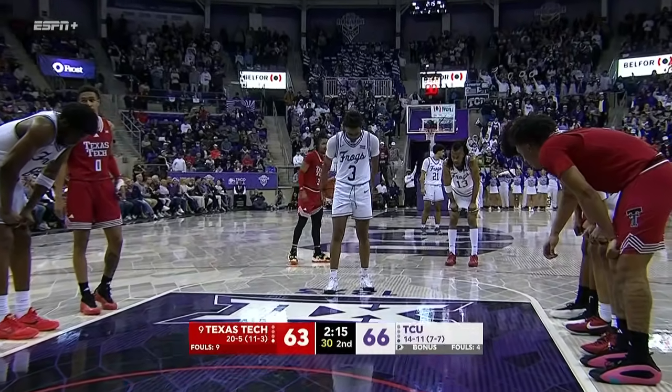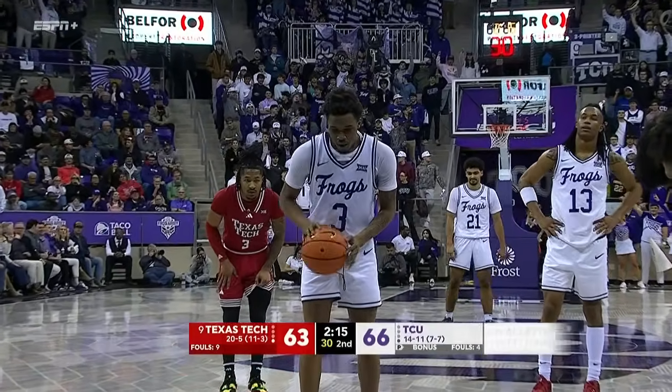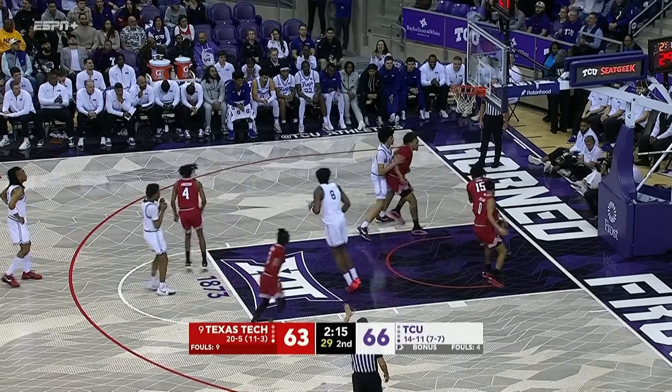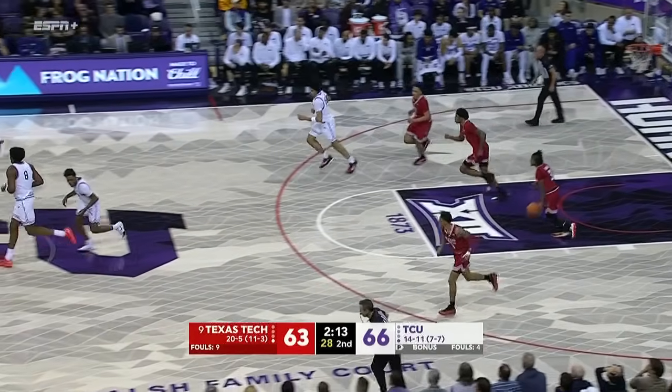Toppin checks in with 2:15 left. Federico to the bench. First free throws of the night here for Alette. But that's exactly what you want. Get to the rim, put pressure on the referees to make the call. In and out. Empty possession.